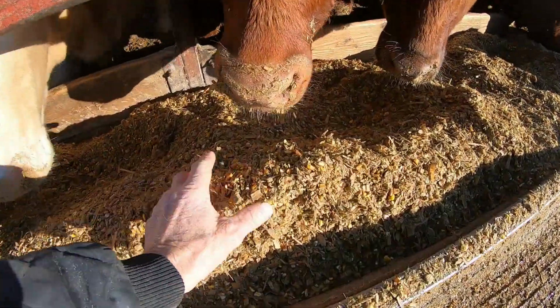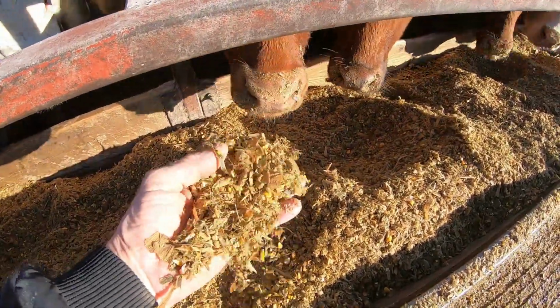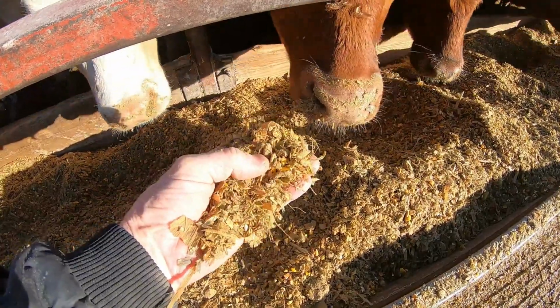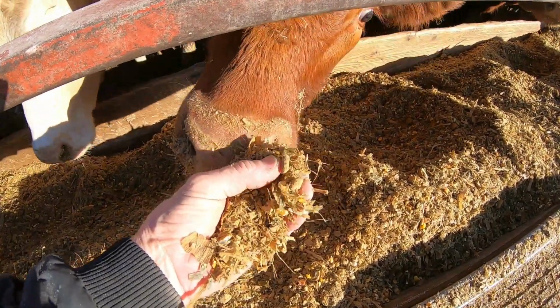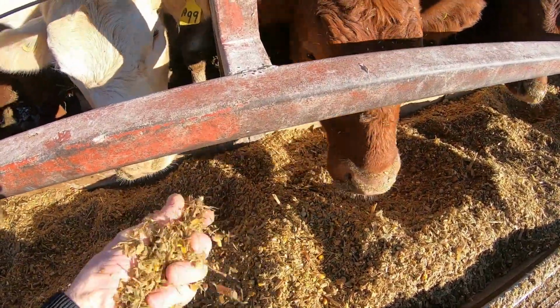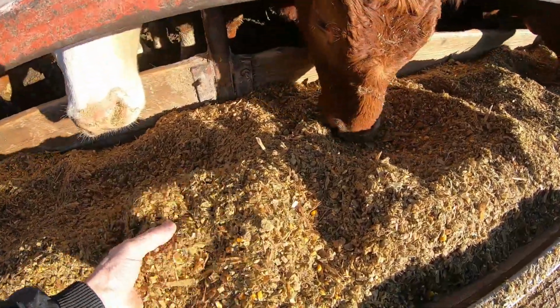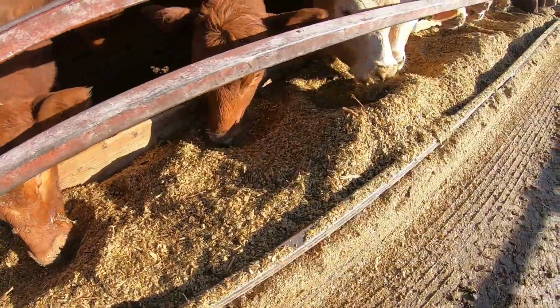So this is what the finished product looks like. You can see there's lots more corn in there. Our concentrates mixed with it. There's a pellet right there. So it's been in that feed mixer likely 10 minutes because we were loading the feed wagon for the 2-year-olds, which is just straight corn and concentrate. So it's all mixed up there nice.